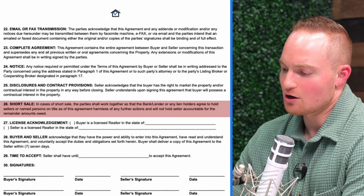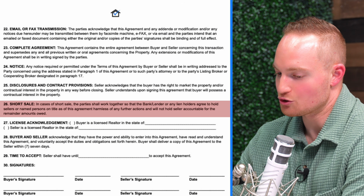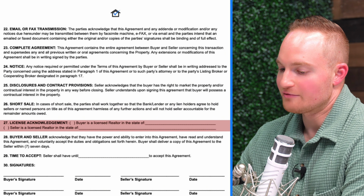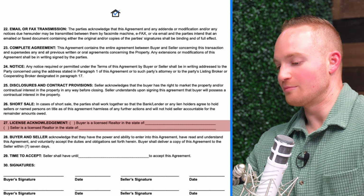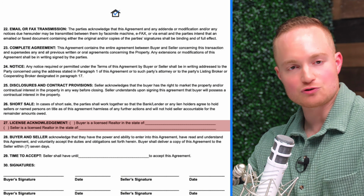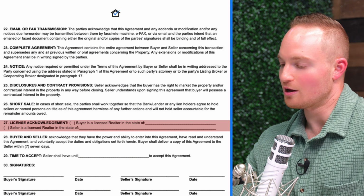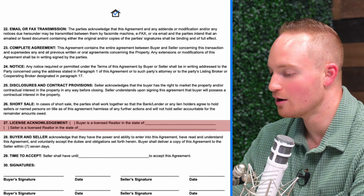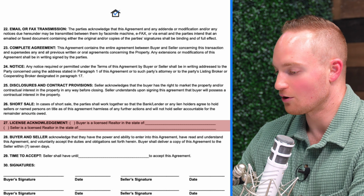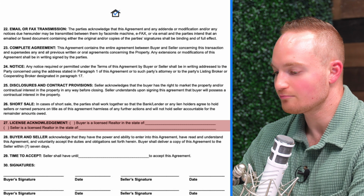26 is short sale. So if this is a short sale, then this is basically just a disclosure here for that. 27, it's always important, if you, Tim, as a buyer, if you're a licensed realtor, you've got to disclose that. If anyone's using this contract who is a licensed real estate agent, you would want to disclose that as well. So this is just an opportunity to do so. If no licenses are at play, then nothing is needed in this section.